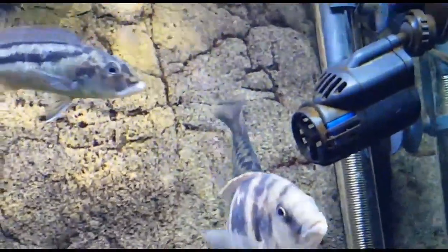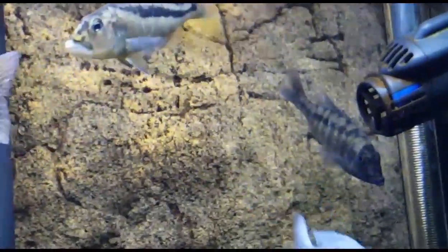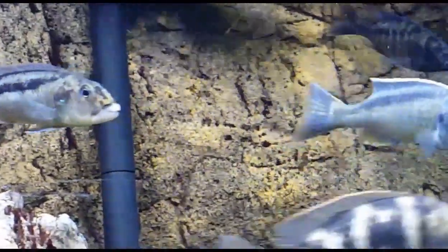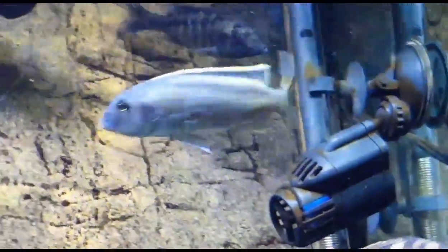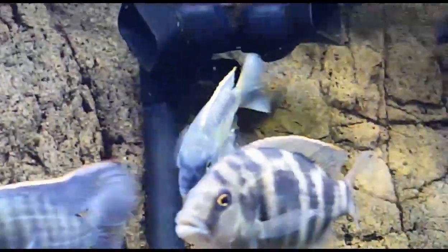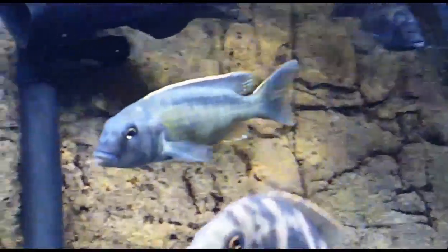If he continues to get harassed, I'll probably end up maybe moving him back into the 60 gallon. Here's the Malawi hawk. Malawi hawk seems to be adapting well. And the one I forgot to mention here, the Buccochromis spectabilis, also came over. See him there. He seems to be doing okay. They're all eating well, and they're all very active in their new home.